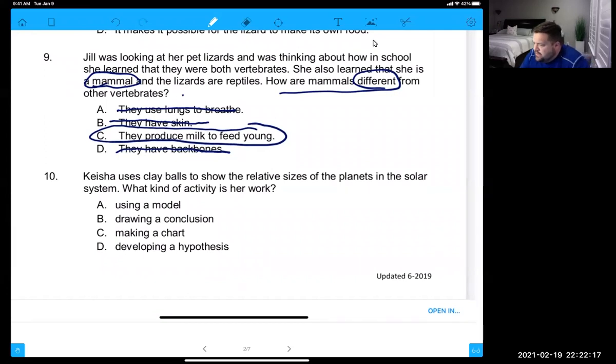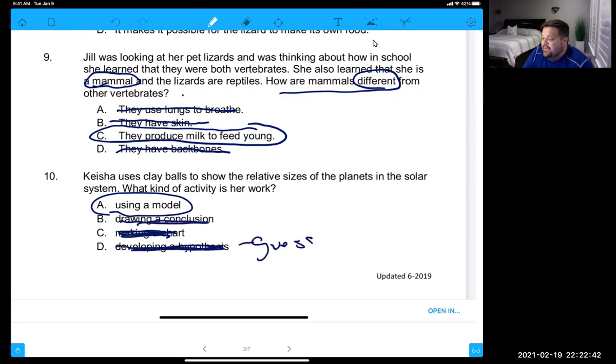Okay, so Keisha uses clay balls to show the size of the planets in the solar system. So she made an activity and showed us what the planets' sizes are based on balls of different sizes. So that's using a model, right? That one should be pretty easy for you. A chart is on paper, drawing a conclusion and developing a hypothesis is a guess, and a conclusion happens at the end. So if she uses the clay balls to show the sizes, she's modeling that for us, right?